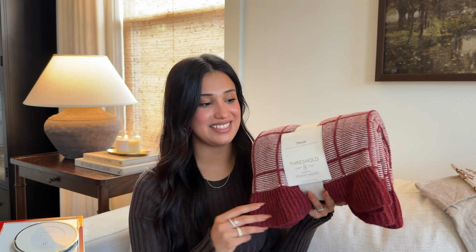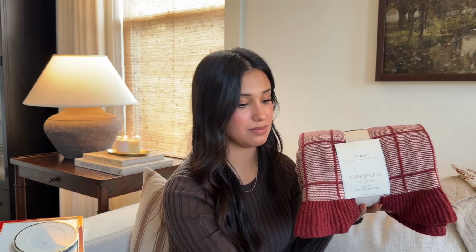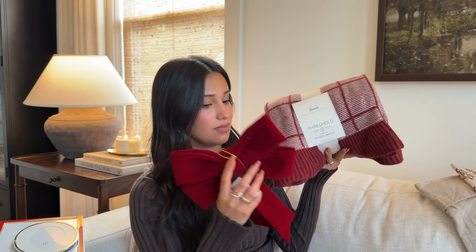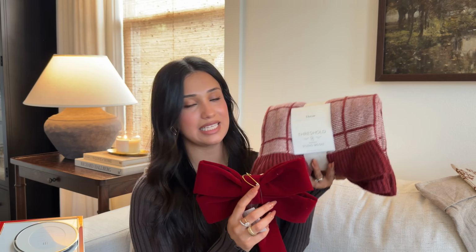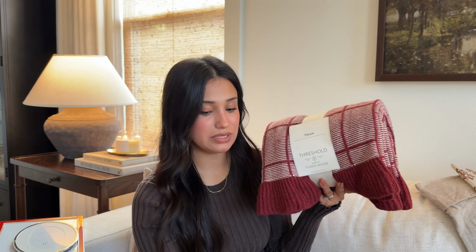I'm returning this. This I loved online. It has a beautiful ruffle detail, perfect for Christmas, but it is just not the right color that I want. This is the red I'm going for, and this is the red blanket. To be honest, I can live without it. So I'm going to be returning this one.